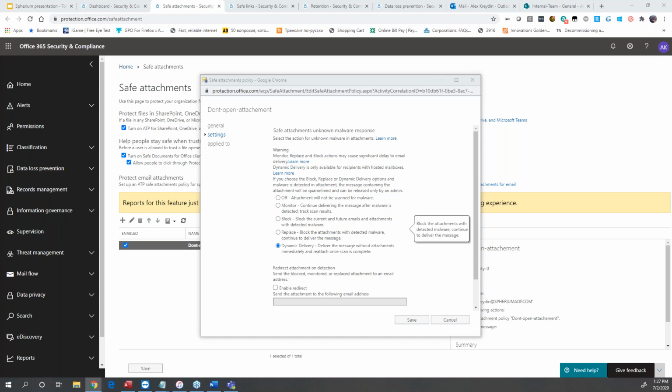And while you're doing that, Alex, I assume which of these options you choose just depends on how your information structure is configured in a given company, because you might want to block it completely, right? Yes, exactly, or you might want to deliver it. It really depends on your organization's compliance. Dynamic delivery, though, I think is the best option because it gives you the body of the message right away.